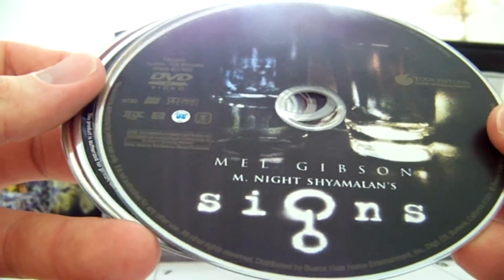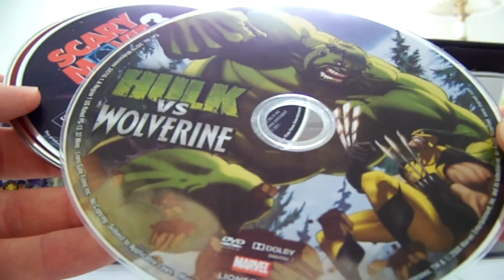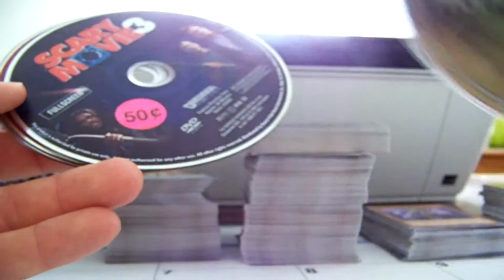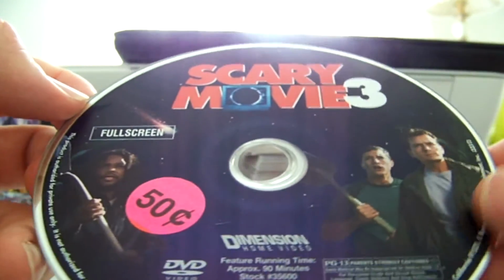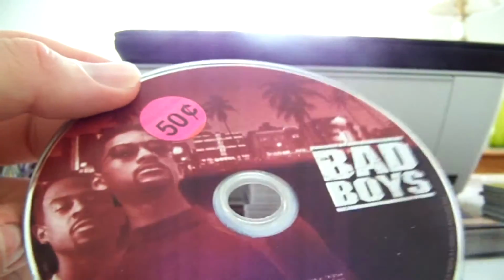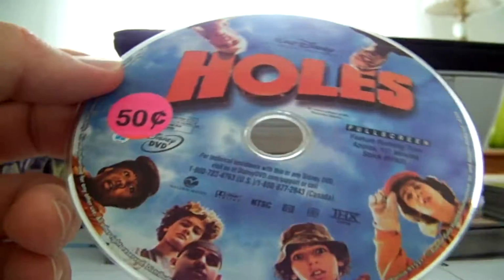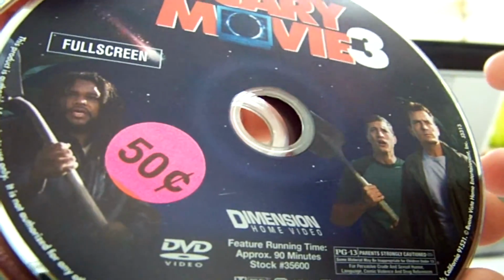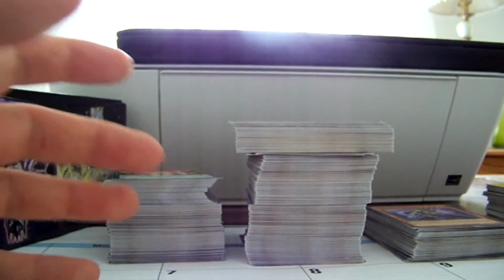I got like 5 more movies here. These are disc onlys. I got Signs, Hulk vs. Wolverine. This was in one of those cases with Shrek in it or something, so that was cool. Nice extra, I guess. Got Scary Movie 3, Bad Boys, and Holes from the guy with the Pokemon and Yu-Gi-Oh, the lot of energies I bought. Those were, like I said, 50 cents. I paid once, I think it was 1 game, Halo 2, 3 movies, so $2 for those and 10 for the Pokemon cards. So those are all my pickups, guys and girls.